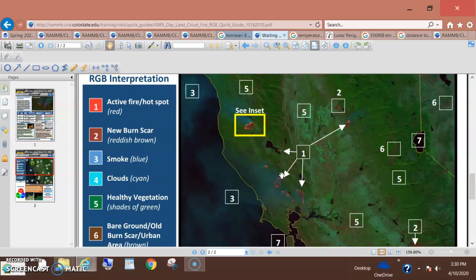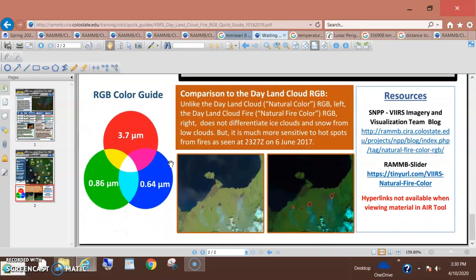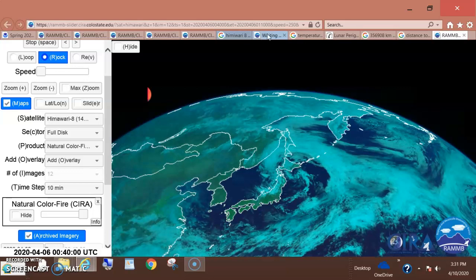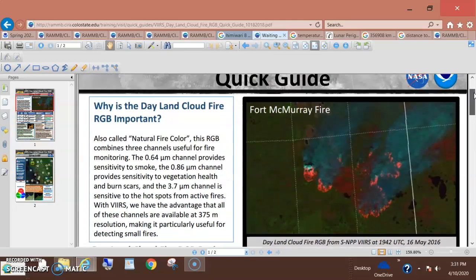Okay, I'm going to give you an example to look at over here. Go down a little bit farther, and it gives you your color guide. And the moon we're seeing looks orange. So where are we at over here? It's in between the 3.7 channel and the 0.86 channel, somewhere in there. But anyway, you can look at that. And let's see where we're at up here.